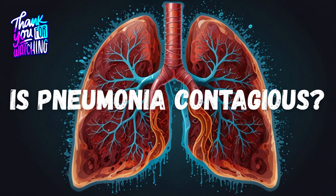And for viral pneumonia, like from the flu? For viral pneumonia, it's more tied to the course of the underlying viral illness. You're most contagious when you have active symptoms, coughing, sneezing, fever. As you start feeling better, the amount of virus you shed decreases and you become less contagious. Okay, that's useful info. Now, you mentioned bacteria, viruses, even fungi. It sounds like there isn't just one pneumonia bug. Are there different types we should know about?